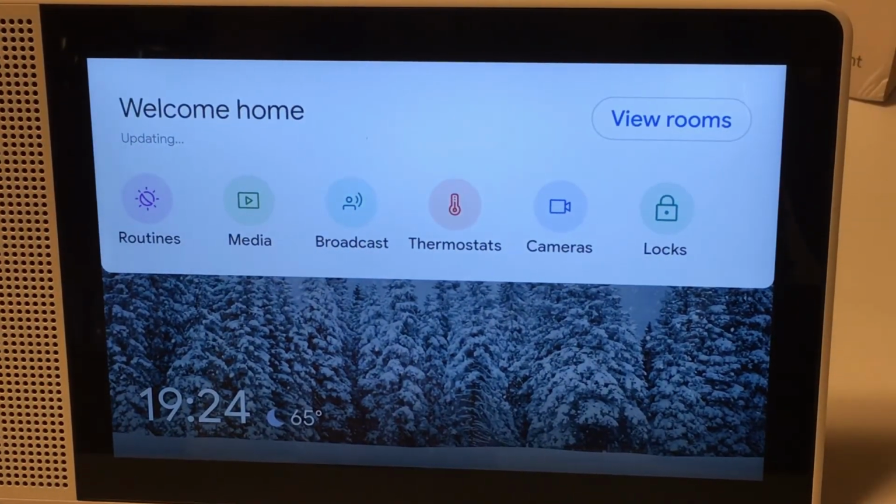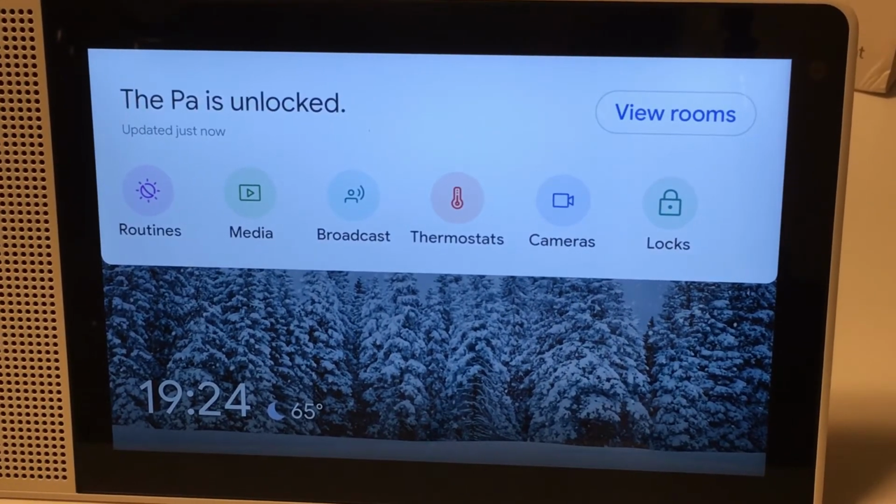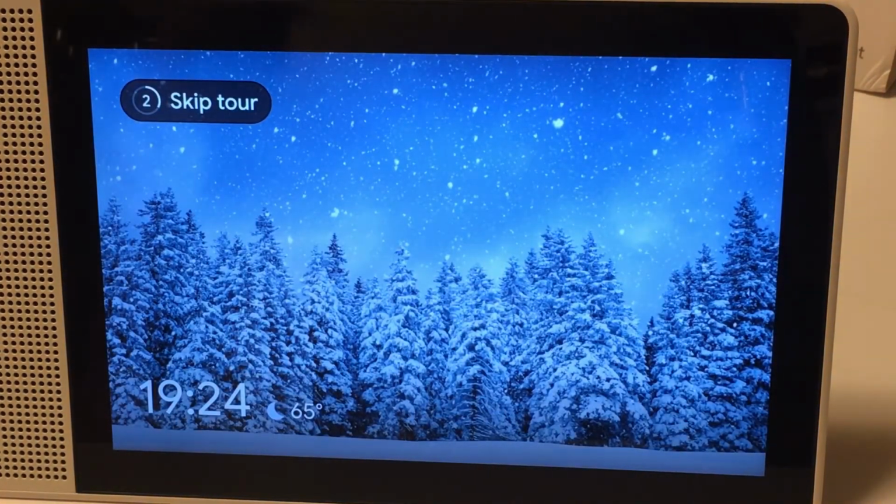Great swiping. This is where you can find and control devices in your smart home. Now to close this, swipe up. Next, I'll show you where to find settings. Swipe up from the bottom.